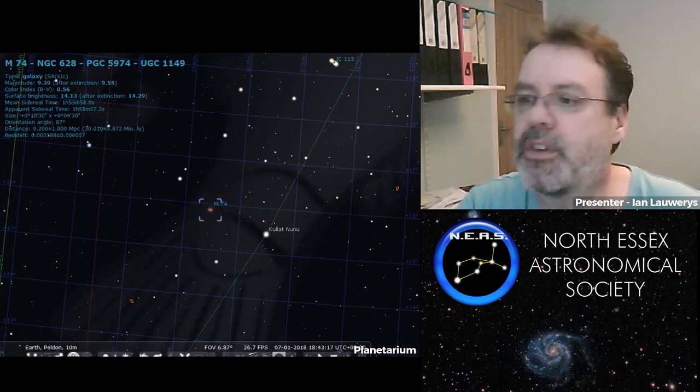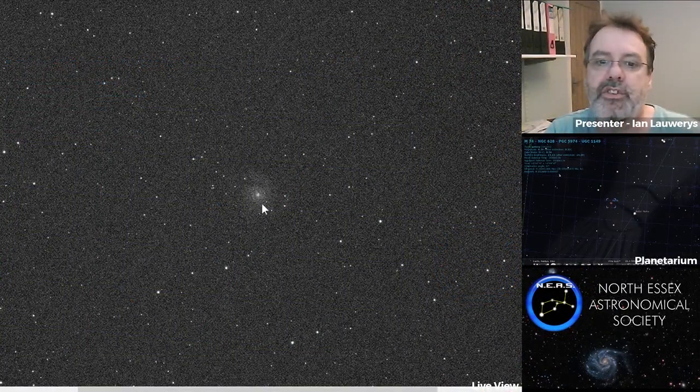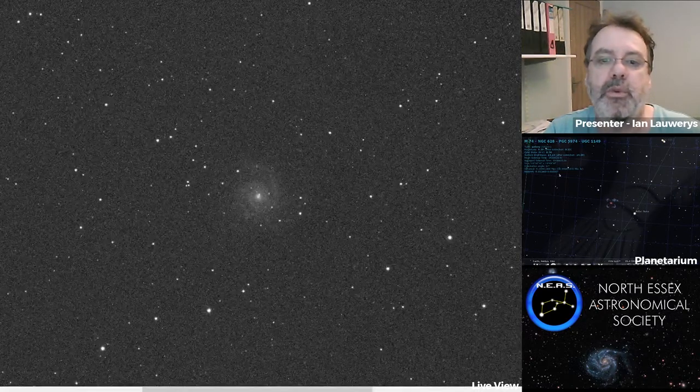Right, okay, so we've got something appearing now. I'll just bring it up. Again, we've got one exposure here. This is not super bright. It's a lot smaller, but again, you can see the spiral arms starting to appear here. So we just wait a minute or two for the image to build up. What I will do on this one, I think, is zoom in a bit because it is so small.